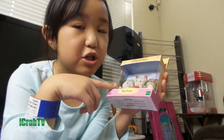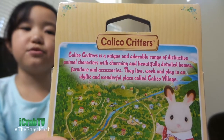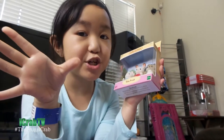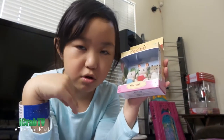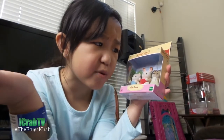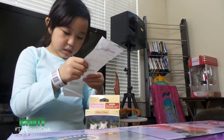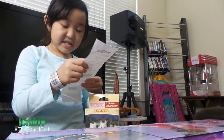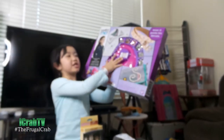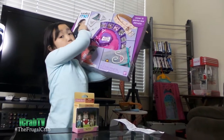So I just got these cute little babies, and the message says, pause the video if you feel free to read it. They're from my pet shop, like if they have a baby or a toddler pet. This is a rat. I think that's a raccoon. I don't know what animal that is, but this is a bunny and a cat. I think the calico critter is $9.99.